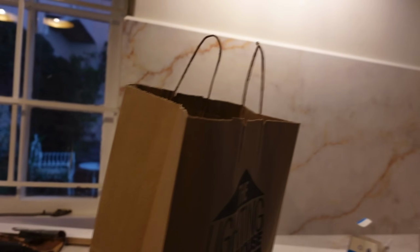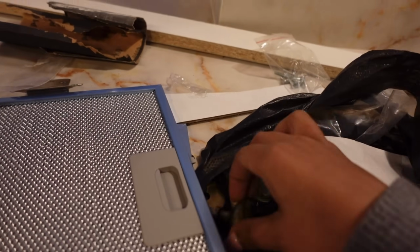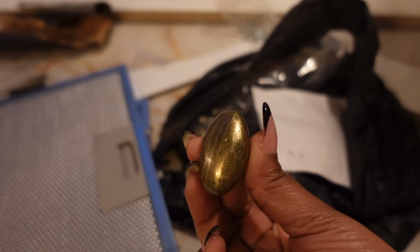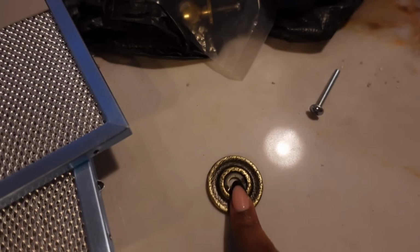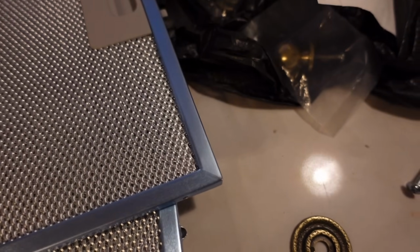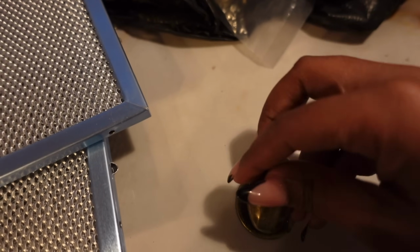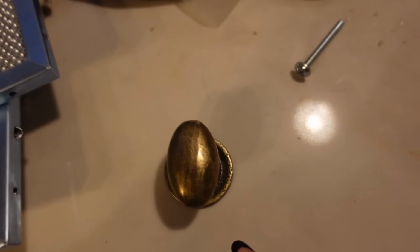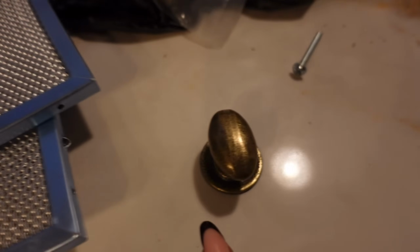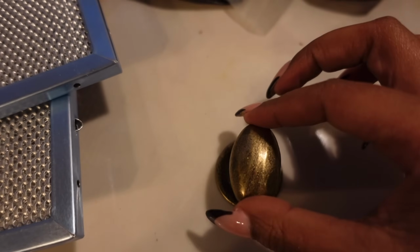Also want to show you guys some of the beautiful knobs I got. How stunning is this knob? It has a back plate, so it sits like this on top of the back plate. The back plate adds so much detail, you guys. How stunning is this? I love it. And I also love the oval shape. It looks really nice. These are the ones I use there.